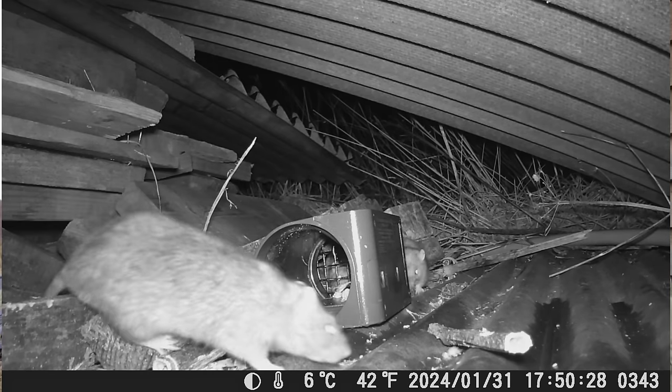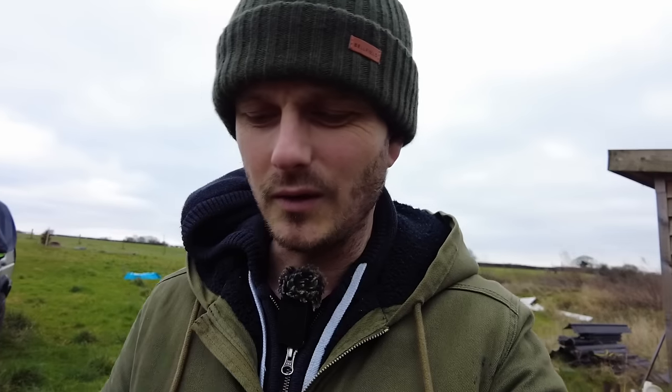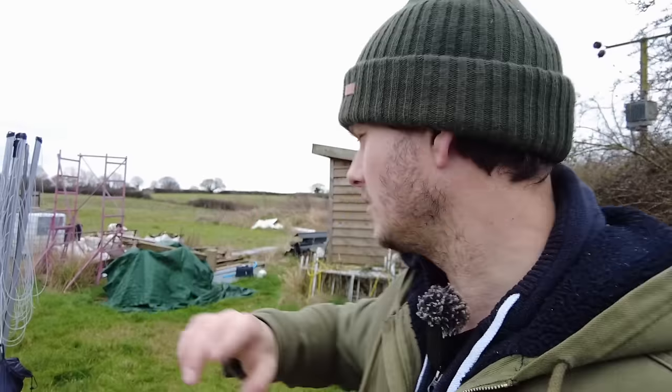Look at the size of this fucking rat on this clip, if I find it. That is fucking massive. So it took forever for the gun to get delivered. It took like 3 weeks, but I was gonna set myself up in the shed and get a little opening and just shoot them from over here. I'm getting the cats tomorrow and I've only just got the gun a couple of days ago, so I didn't bother doing the flap in the shed.